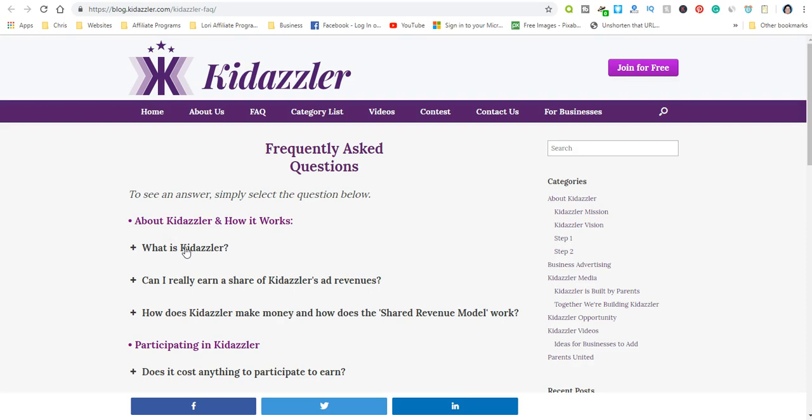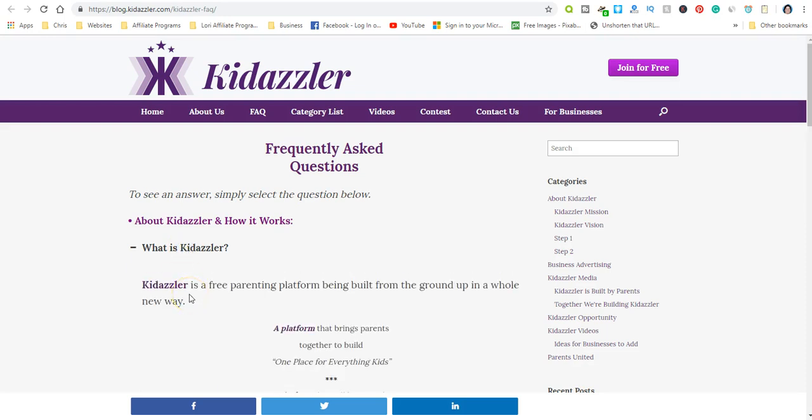So what is Kidazzler? Kidazzler is a free parenting app, or free parenting platform, being built from the ground up in a whole new way. The opportunity that Kidazzler presents is to join for free as contributing members. As a contributing member, and I'm one of those people, we go out and we find kid-related, kid-friendly businesses, and we add those to the directory.